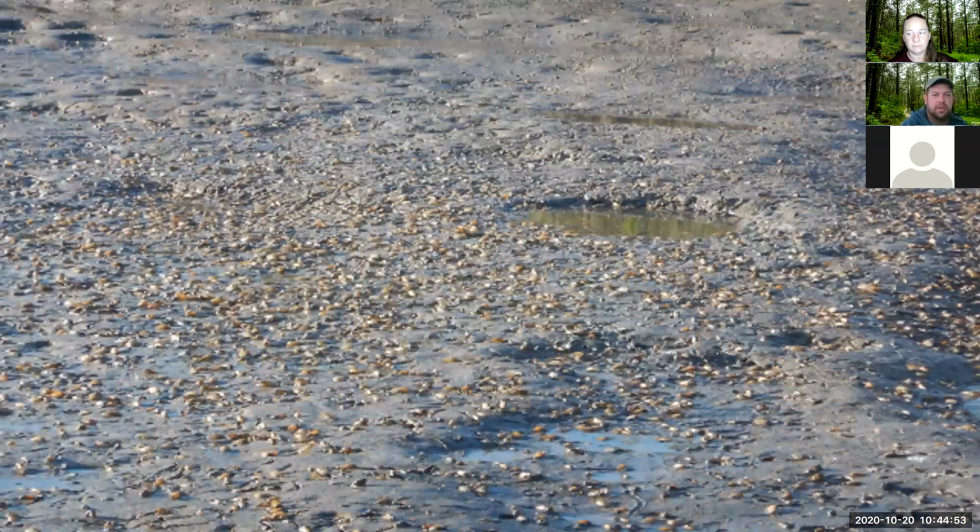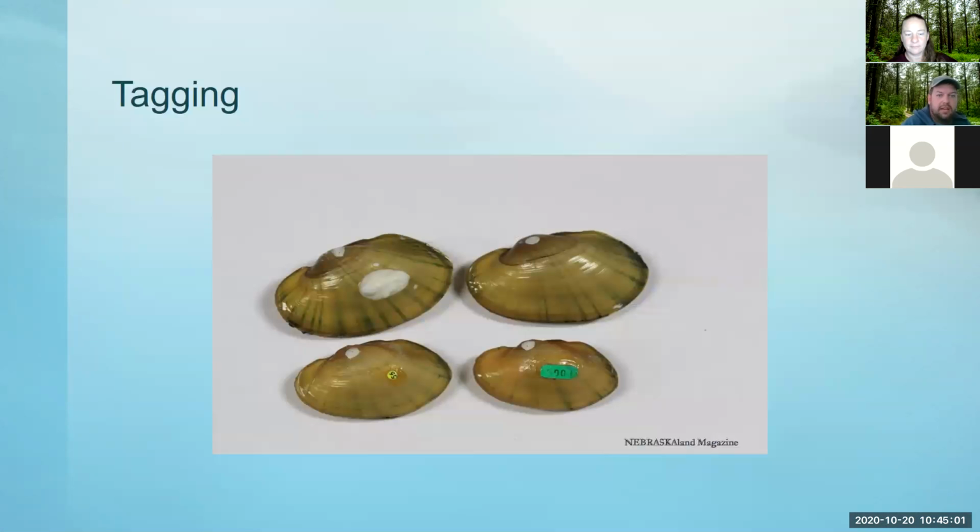This is another picture here of the pocketbook before we go and pick them all up. Tagging. So every mussel that we have on site, we tag with at least a glue dot. The reason we do that is to make sure that when we do actually get some natural recruitment, we know the difference between a hatchery reared mussel and a natural recruited mussel. So at the top left, we have a pit tag.